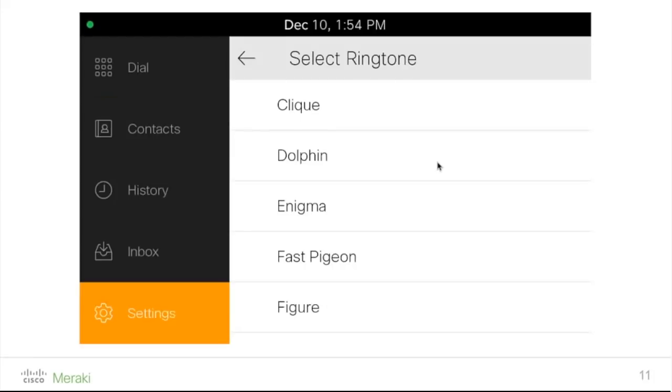The second cool feature that I wanted to talk about is custom ringtones on each MC74. So you can access this menu within Settings and then Ringtone Selection, and then you can listen to all these different tones and pick out the ones that stand out to you. I personally actually have already set Fast Pigeon on as my ringtone. I can't exactly tell you where these names came from. Our sound engineer has a very creative way of naming his sounds, but there are some really cool ones.